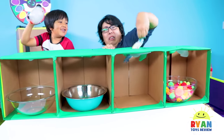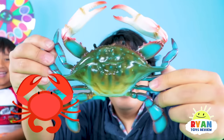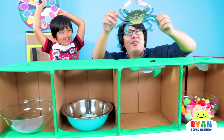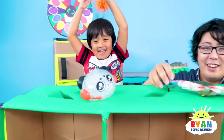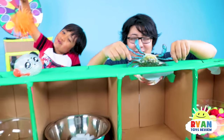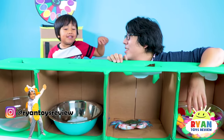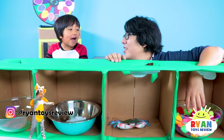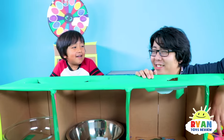3, 2, 1. Whoa, what is this? A crab? Yeah, it's a crab. Good thing you didn't put the real crab. It'd chop my finger. So far, Ryan with 3 points, and Daddy still with 2. Okay, last one for you guys. Daddy, even if you get this one, it's gonna be tied if I don't get it. But if I get it and you get it, I win. That's true. You better get it wrong, man. Maybe you'll get it wrong, Ryan.